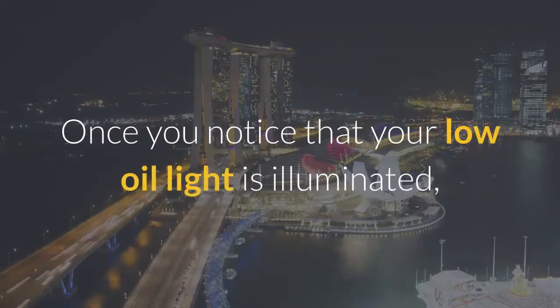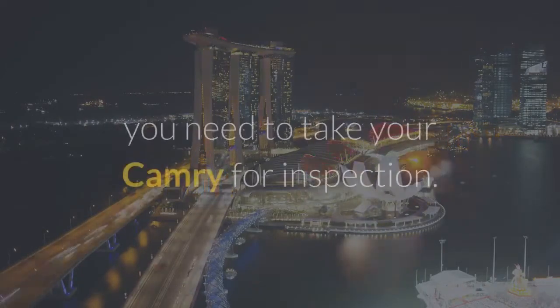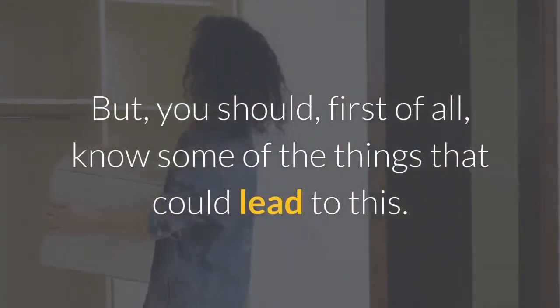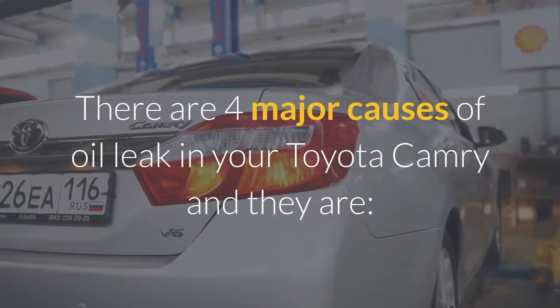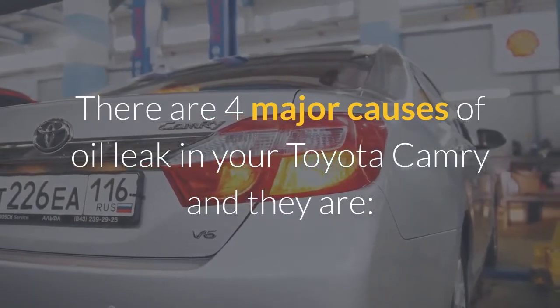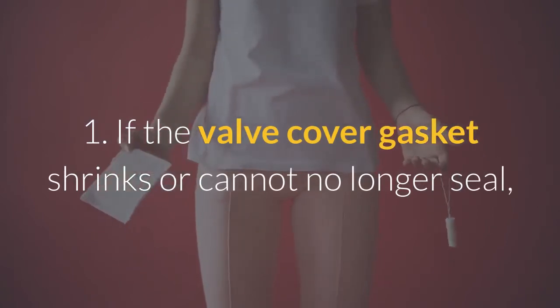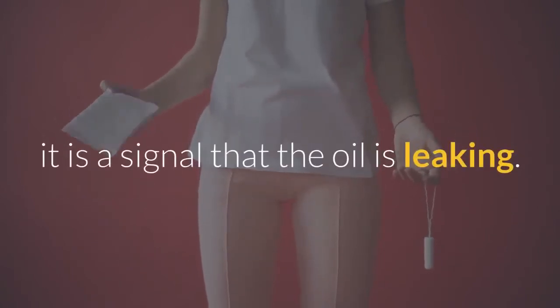Causes of oil leak in your Toyota Camry. Once you notice that your low oil light is illuminated, you need to take your Camry for inspection. But you should, first of all, know some of the things that could lead to this. There are 4 major causes of oil leak in your Toyota Camry, and they are: 1. If the valve cover gasket shrinks or can no longer seal, it is a signal that the oil is leaking.